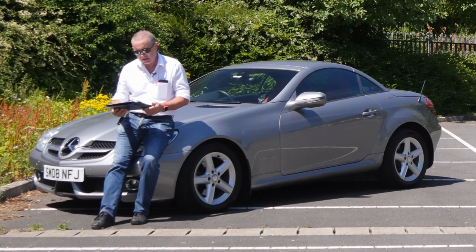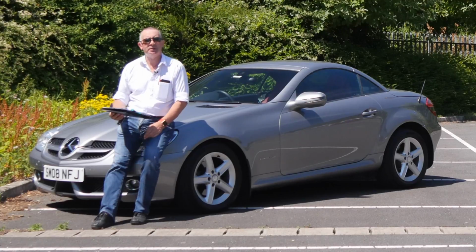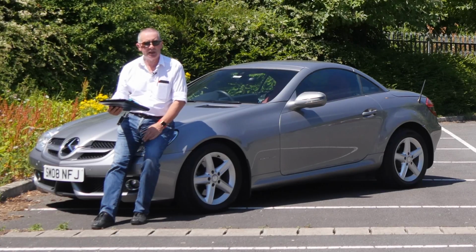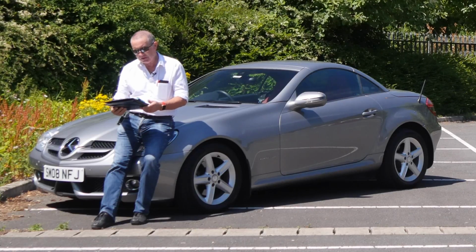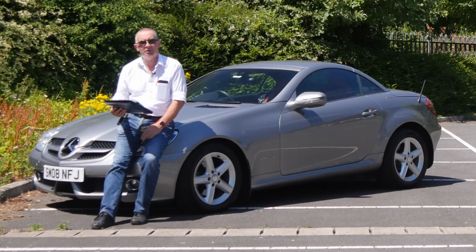It's finished in iridium silver, I think. Looks grey to me, but we think the colour's iridium silver. It has red leather seats and they're heated too. The MOT is until the 29th of July 2018, so we'll be doing that again.